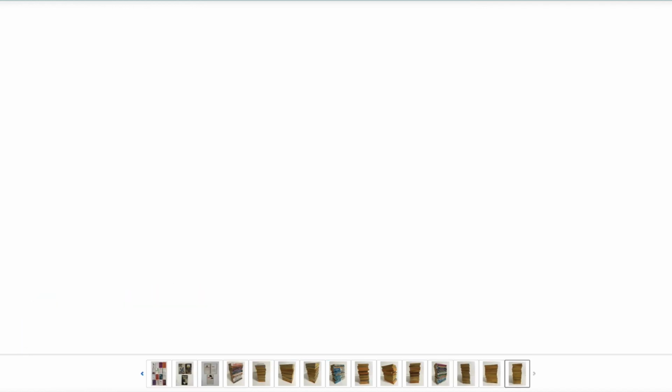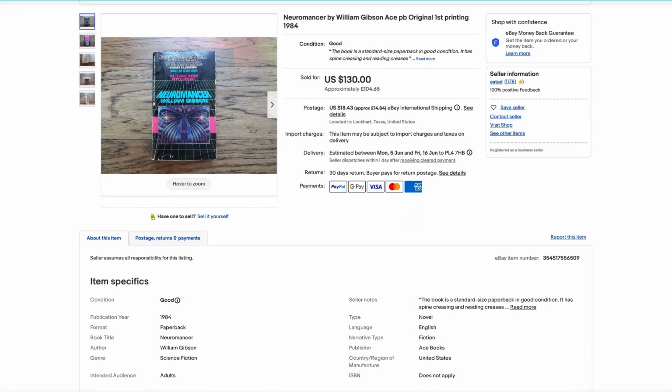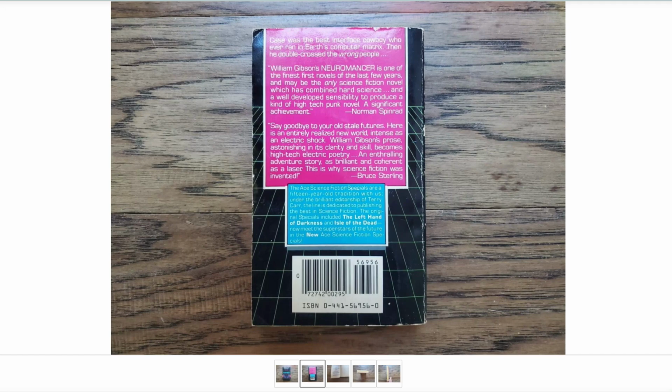But there we are, as we come up to the last book. And then here's our last book for today, Neuromancer, William Gibson. £104 for the first American paperback edition of this absolute classic. A really, really nice book. I just missed out on one of these a little while back, but there you go, such is life.